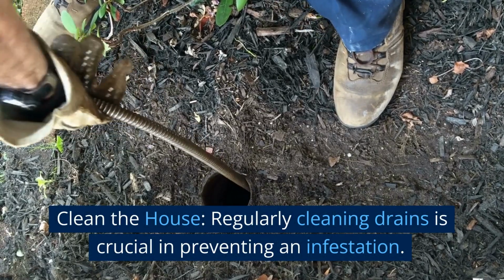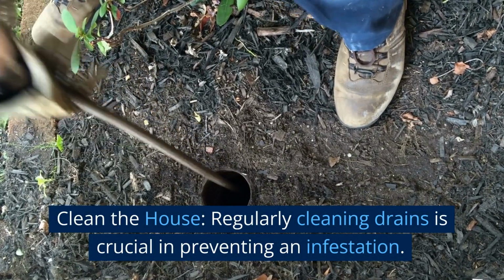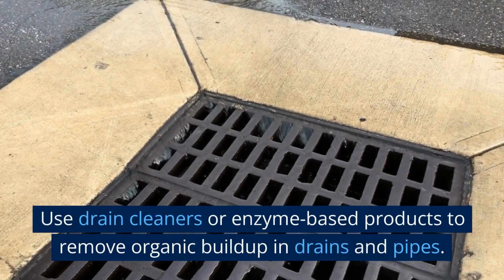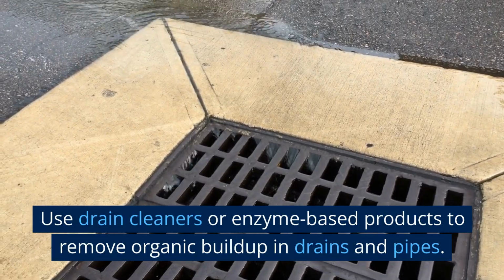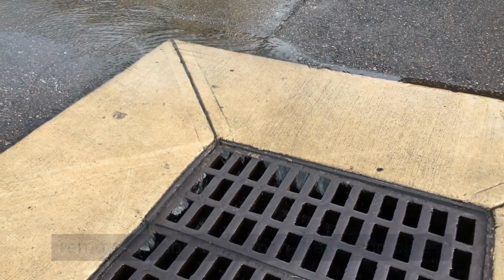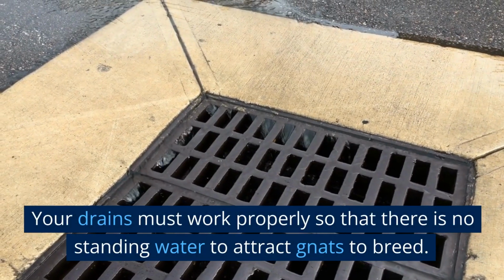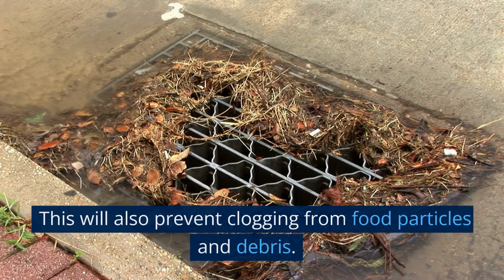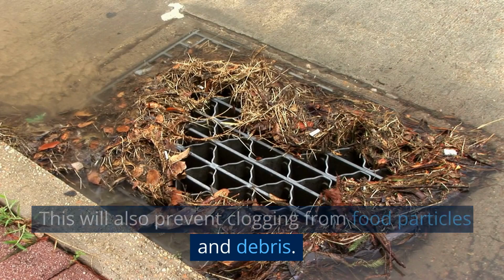Clean the house. Regularly cleaning drains is crucial in preventing an infestation. Use drain cleaners or enzyme-based products to remove organic buildup in drains and pipes. Your drains must work properly so that there is no standing water to attract gnats to breed. This will also prevent clogging from food particles and debris.